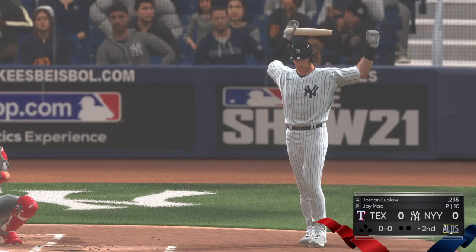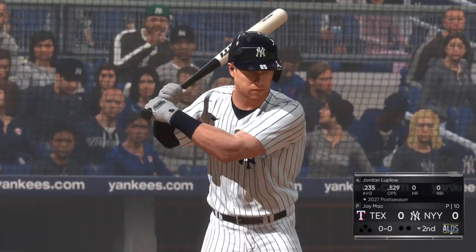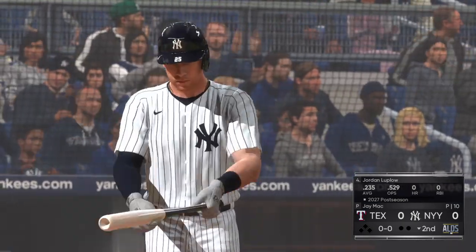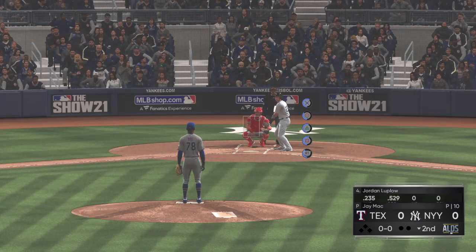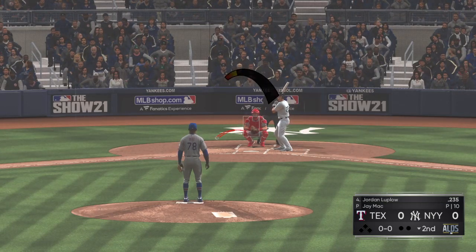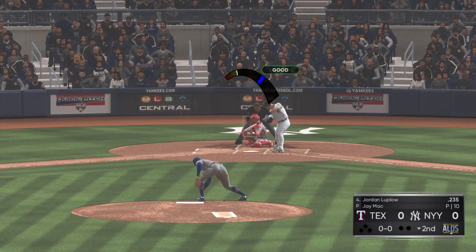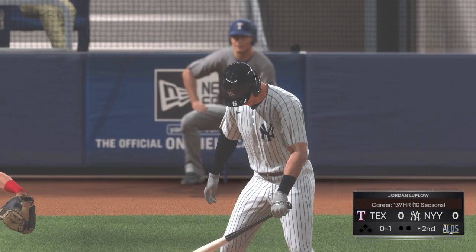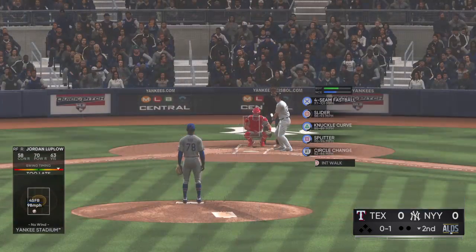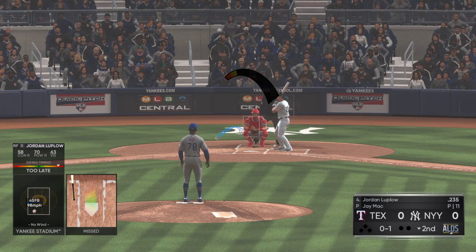Bottom of the inning now, and that'll bring forth the veteran outfielder, Jordan Luplow. And now the first pitch. Swing and a miss that time. It's 0-1. Luplow, a 6'1" right-handed swinger and thrower. He was selected in the 3rd round during the 2014 draft.